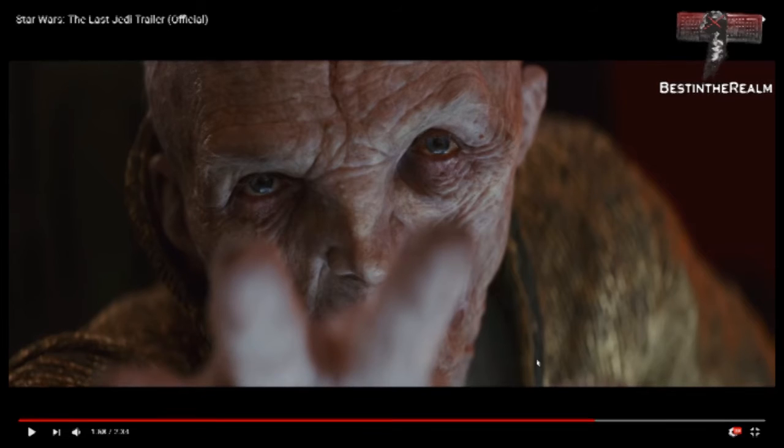And looking at this picture, I mean, granted, the only time we saw him in the first movie was through a hologram. But he looks like he's been more regenerated here than in the first movie. Wasn't there something in the first movie saying that something has awoken?